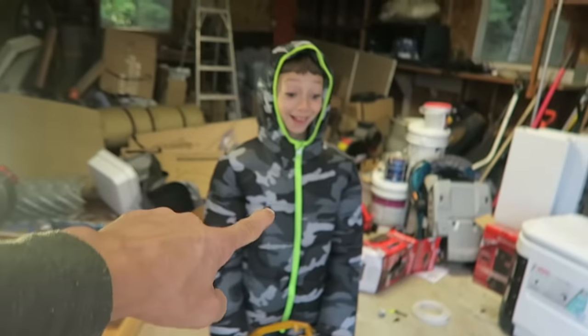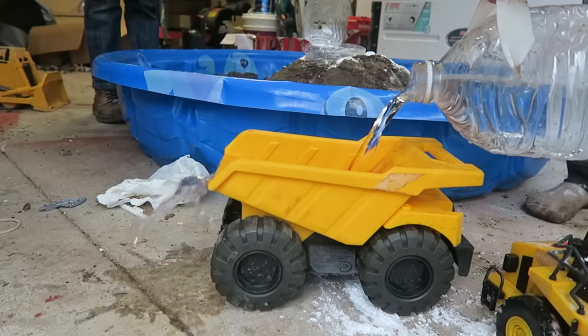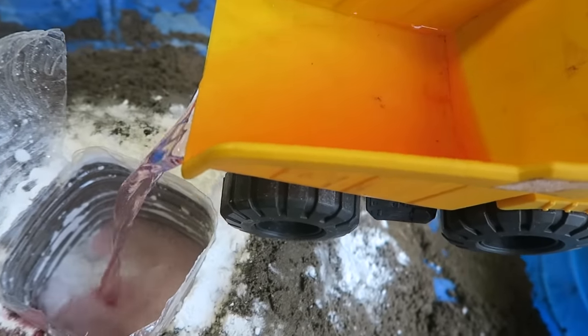The last ingredient is water. All right. Wait, were you going to do the water? Who's going to do the water? I was going to do the water. All right, I'm going to pour some water in there. That's the beet powder. It's red water. All right, let's pour it in there. There we go. That's about good.